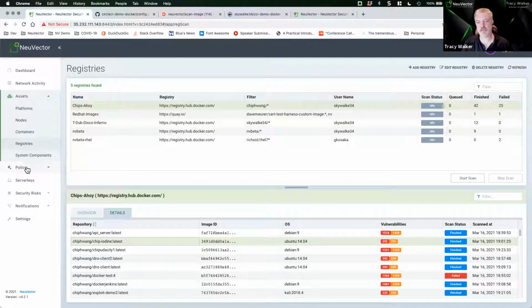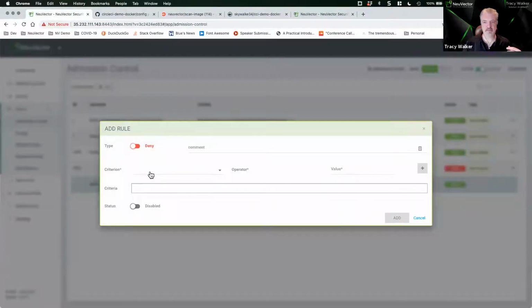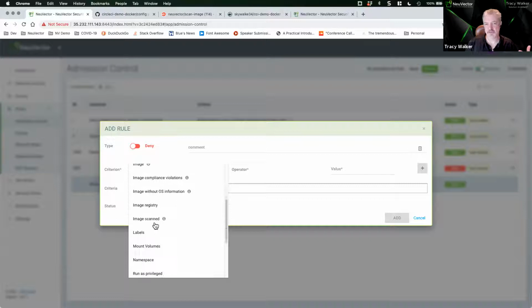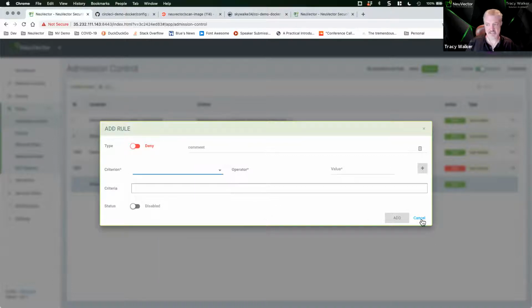We do support admission control under policies here. If I click on the criteria, you can see high severity count. So even if in your CircleCI pipeline the image was clean and it gets deployed, but it might be a week, a period of time before that image gets used, you can still use these pod security policies. All of these things plug into admission control so that you can allow or block images that go in. So that would be from the static standpoint.